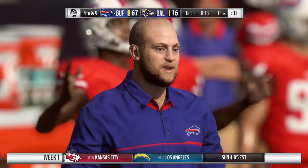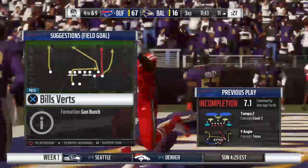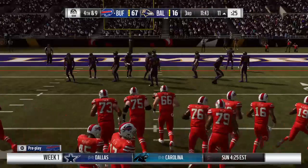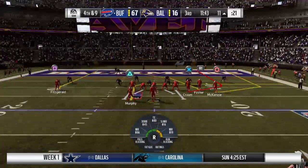Instead of just going for the 1st down, took the shot in the end zone, went for the touchdown. And on 3rd down, they said, forget about the sticks. We want 6. And a tough ask here. They're going to go for it on 4th down and 9.